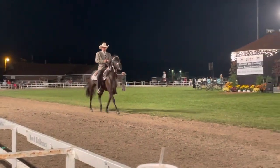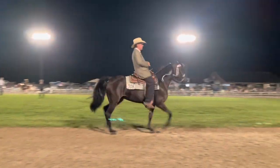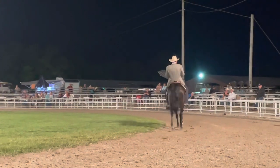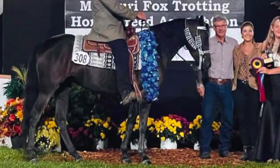Here's Swag taking its victory lap. And this is Gretchen Wilson. Gretchen Wilson was crowned the 4-year-old world grand champion. She's one of my favorite horses down there. Matter of fact, Gretchen Wilson's a big part of the reason why I bought Image in the first place.